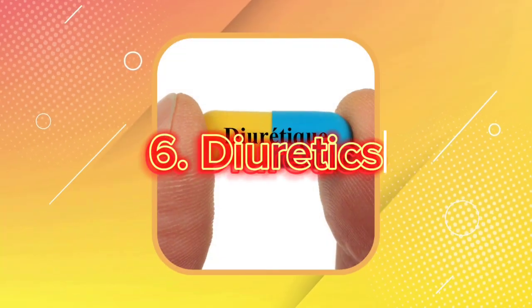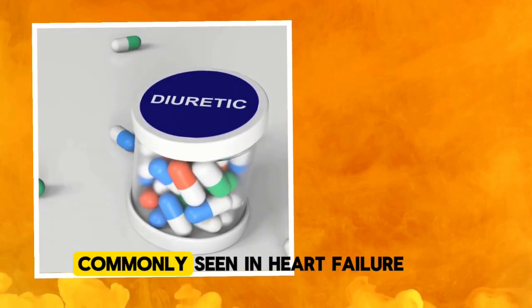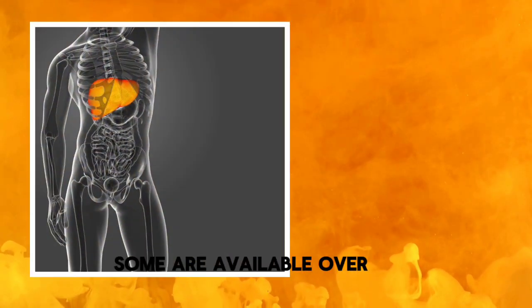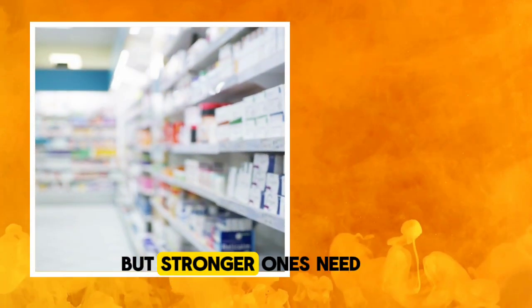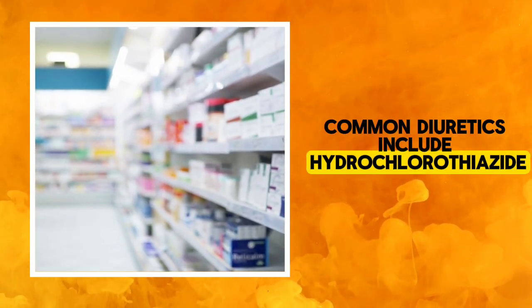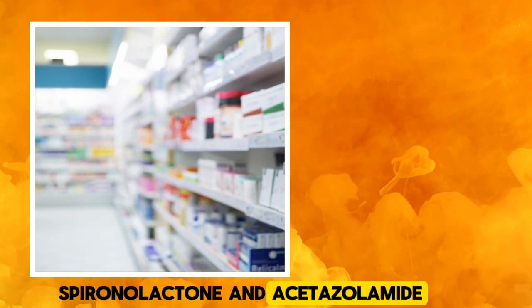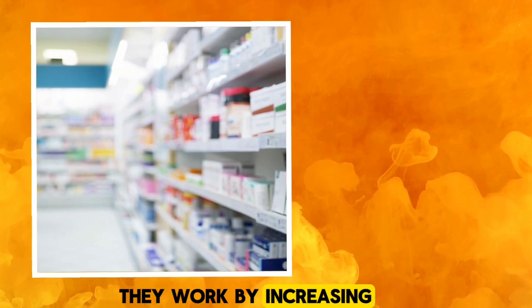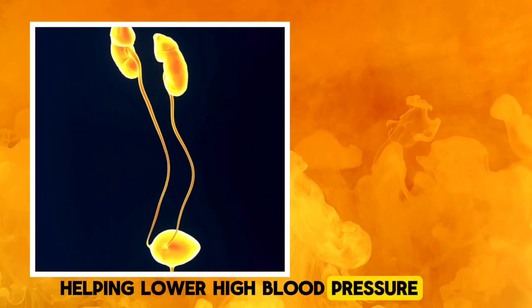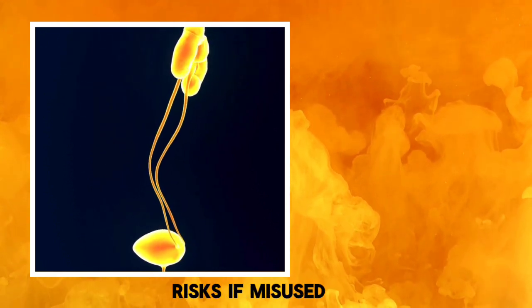6. Diuretics. Diuretics are medications that help reduce fluid buildup, commonly seen in heart failure, kidney failure, and liver cirrhosis. Some are available over the counter, but stronger ones need a prescription. Common diuretics include hydrochlorothiazide, bumetanide, furosemide, spironolactone, and acetazolamide. They work by increasing urine output to remove excess salt and water, helping lower high blood pressure and benefiting kidney health. However, diuretics can pose risks if misused.